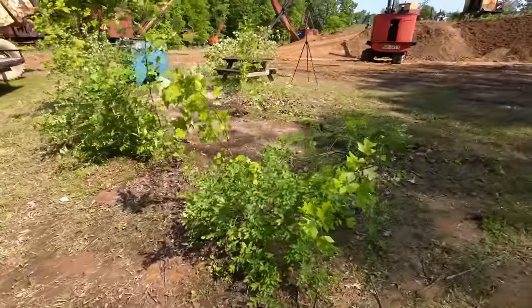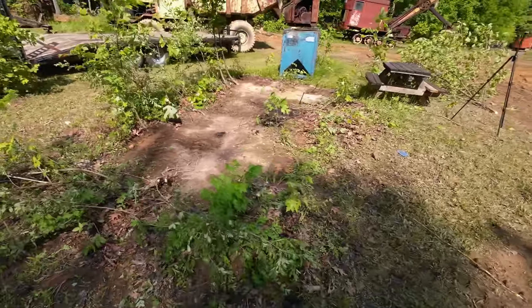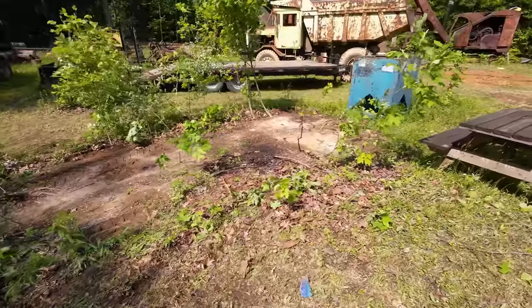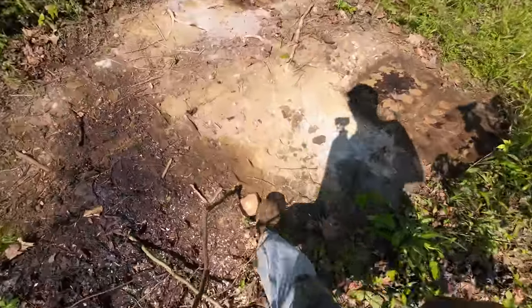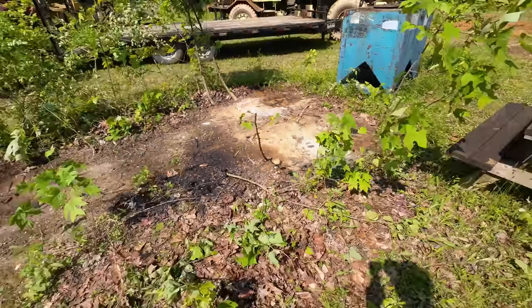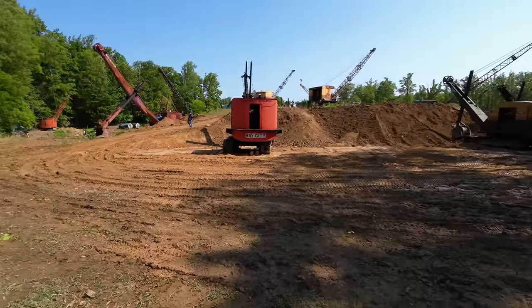Well, there's where she was parked for probably 20 years. Definitely been there a while. There's the size of that tree we cut off in front of the counterweight. But now we got some room here now. Things are getting wound up here at the steam show.